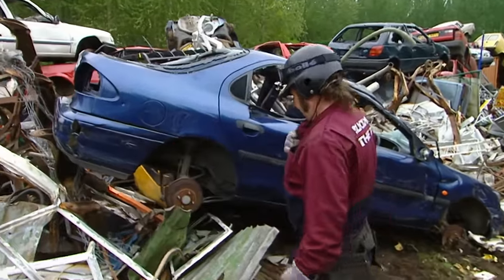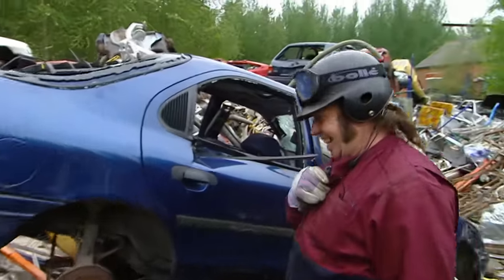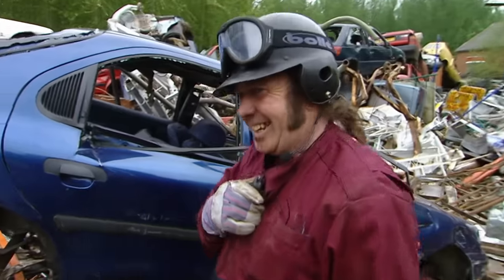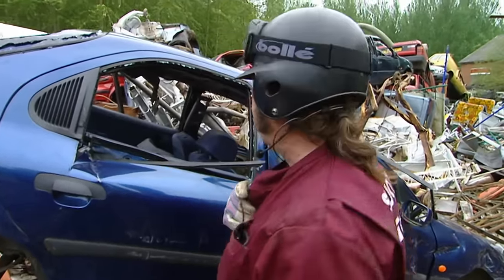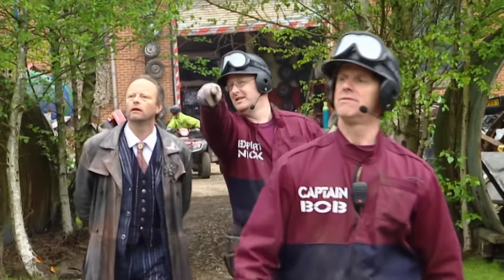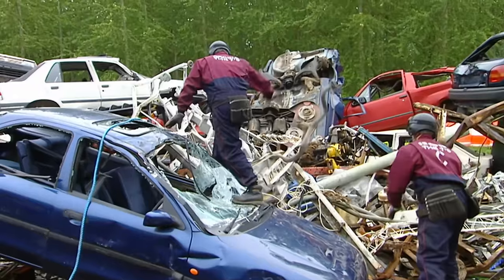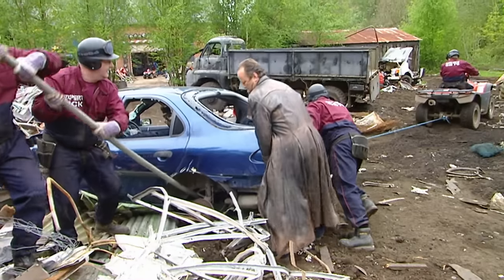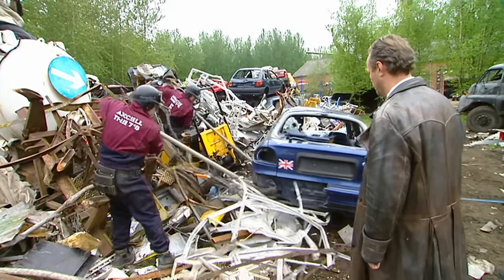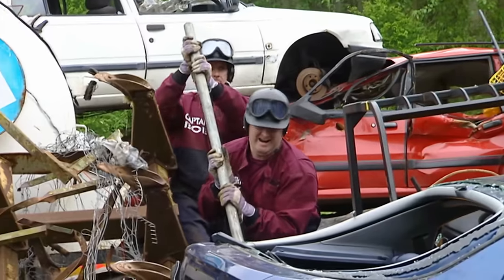Mick has found an electric forklift truck buried deep in the heap. It's staring at us. It's hidden behind here. It's a really nice one. It could be the answer to their problems, but it's going to take the whole team to dig it out, eating up more valuable time. Even Rob's getting stuck in to help the Sevens salvage their day, but at least they're starting to work as a team.